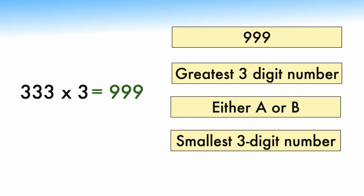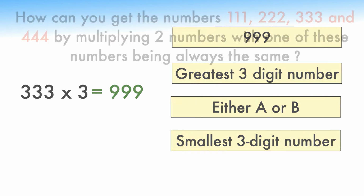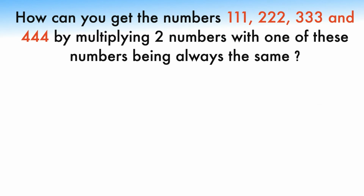All the 4 options should be checked thoroughly. So there is a similar question which states: how can you get the numbers 111, 222, 333 and 444 by multiplying two numbers with one of these numbers being always the same? So you can pause and try before checking the solution. Let me explain the solution now.